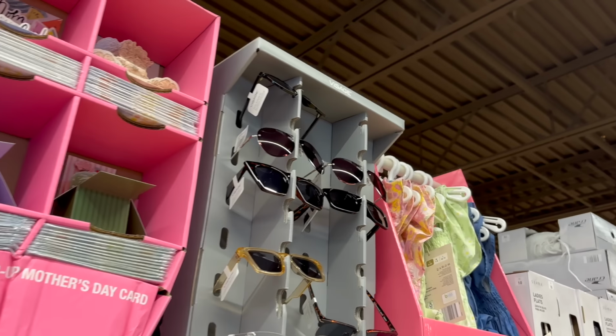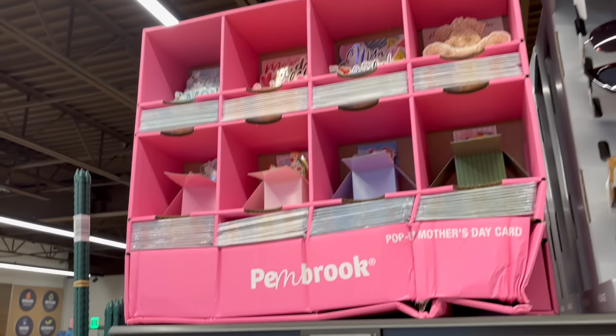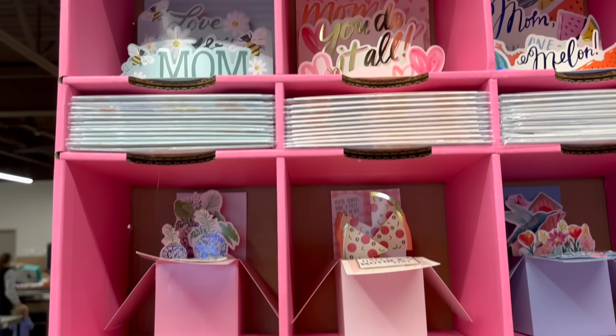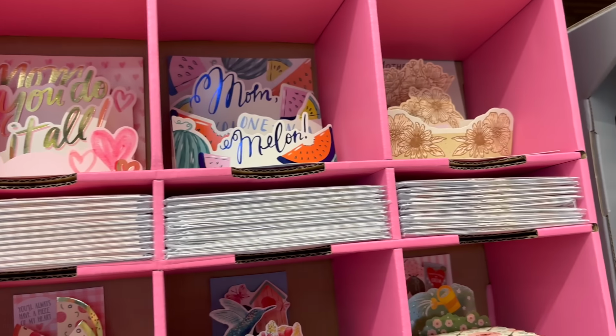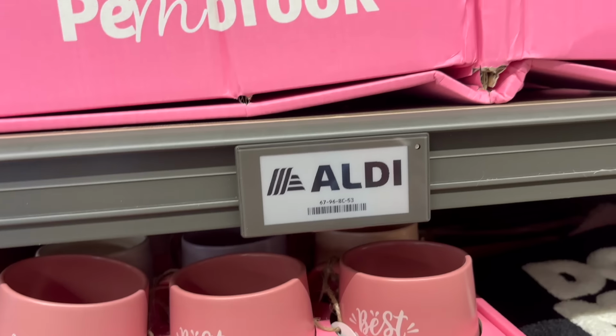Look at all this Mother's Day stuff. Super cute. So they have a bunch of really cute pop-up Mother's Day cards. And it's a mysterious price. I'm guessing $1.99.